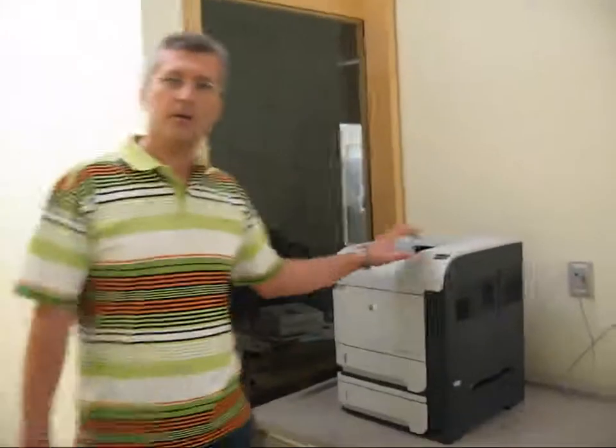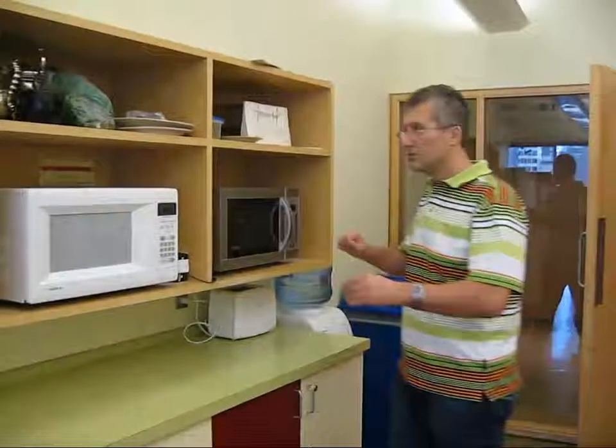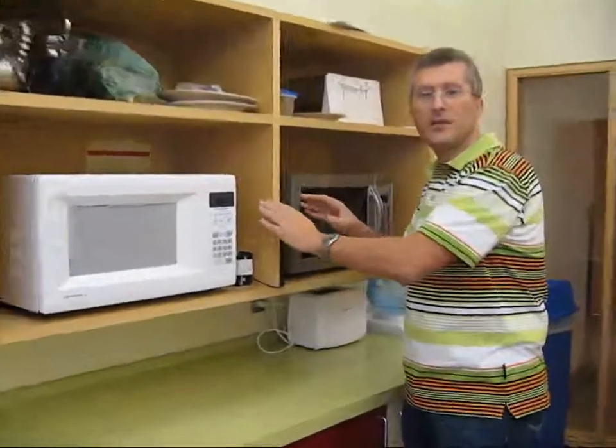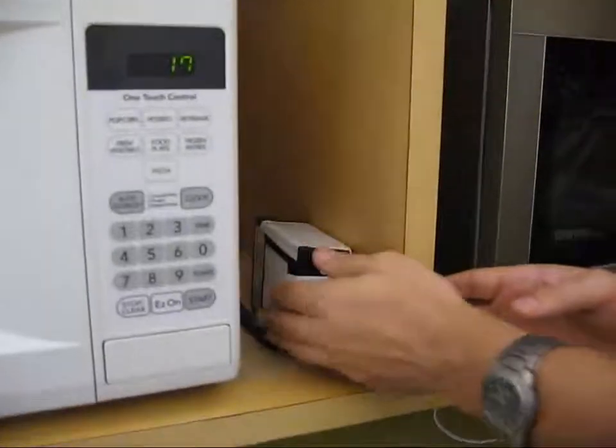Okay, now let's take a look at our measurement setup. Here is our energy traced printer, which is shared by students and professors in this university environment. In order to trace the two microwaves for load, the sensors are dissimulated as much as possible to avoid affecting the user comfort.